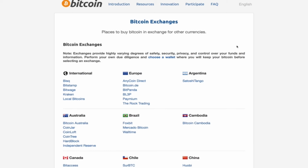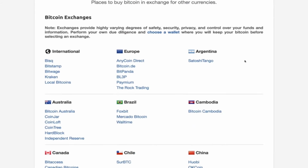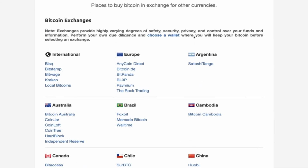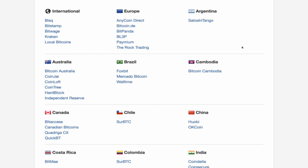but on bitcoin.org, the Bitcoin Foundation's website, this isn't even necessarily Bitcoin itself, but many people look at bitcoin.org as the de facto authority on Bitcoin. They have a list of recommended exchanges, but still a disclaimer: perform your own due diligence. And they note that we'll come back to: choose a wallet where you will keep your Bitcoin. So what they're telling you is to use an exchange to buy it and then move it from that exchange into your control as soon as possible.